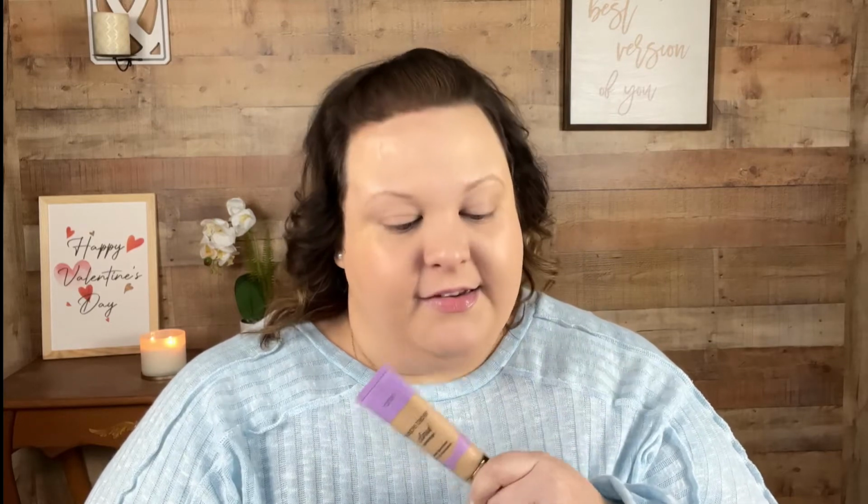Tape technology smooths and blurs imperfections. I agree with that too. Delivers a soft focused effect for a dreamy look. I agree with that. Cloud 9 Complex drenches skin in 24-hour hydration. That's really good to know because I feel like I do get hydration from this too. So I was wondering how that kind of played in. So that clears up some stuff.